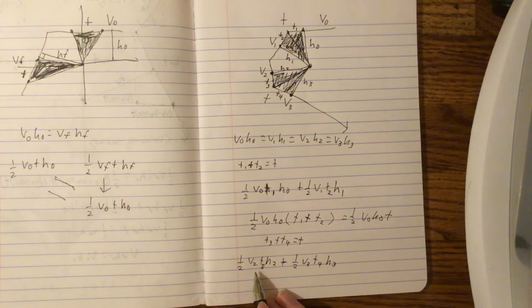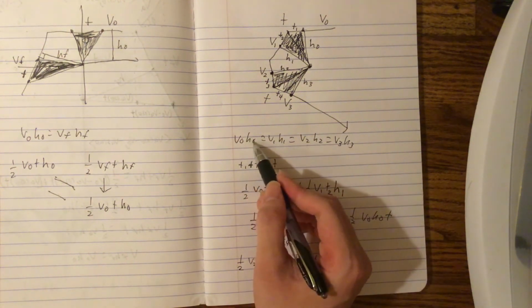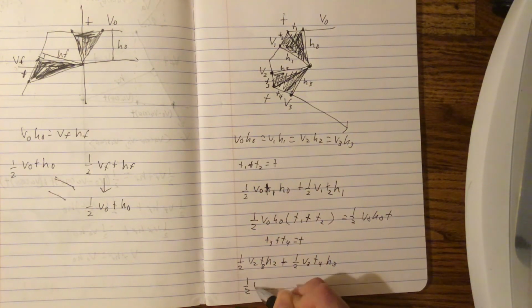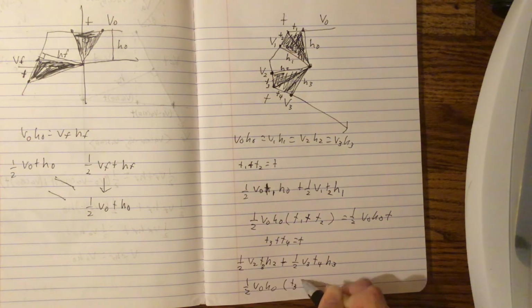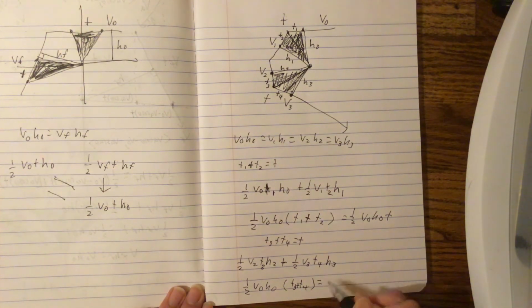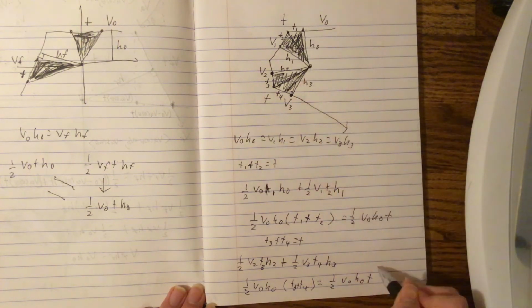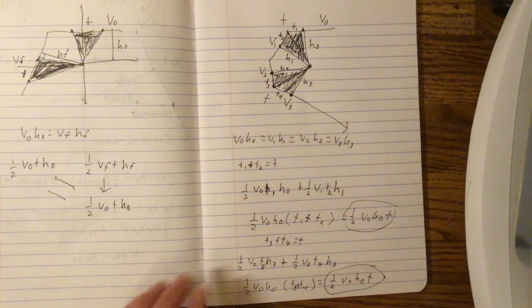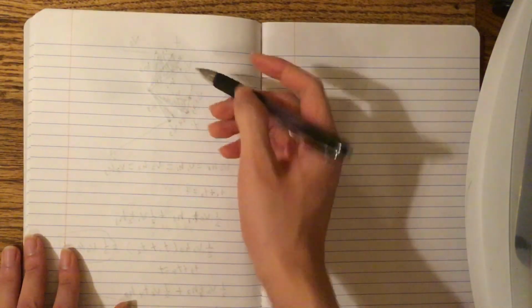And like we said before, v2 h2 also equals v naught h naught, and v3 h3 also equals v naught h naught. So this just simplifies down to one-half v naught h naught times t3 plus t4, which, as we said before, must equal t, so 1/2 v naught h naught t. And hence, these two areas are the same.